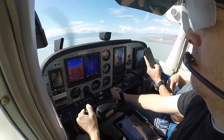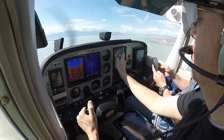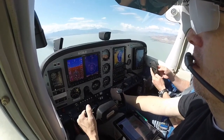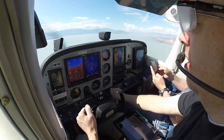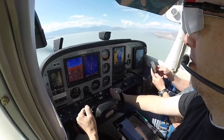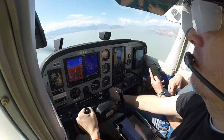8 Juliet Delta, contact Provo Tower. Contact Provo Tower, 8 Juliet Delta. Provo Tower, Skyhawk 8 Juliet Delta is 1.5 miles from Wave It, inbound on ILS for a full stop. Keep the power up. Skyhawk 8 Juliet Delta, Provo Tower, runway 13 cleared to land.